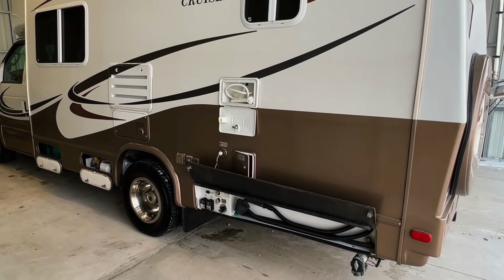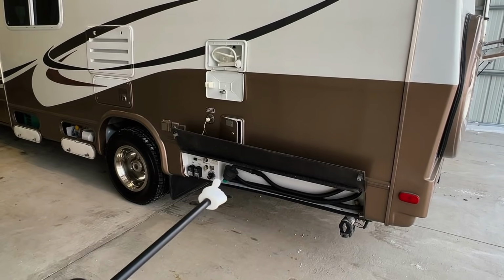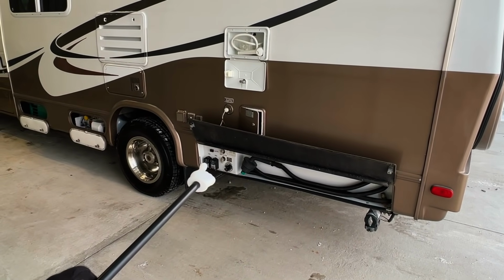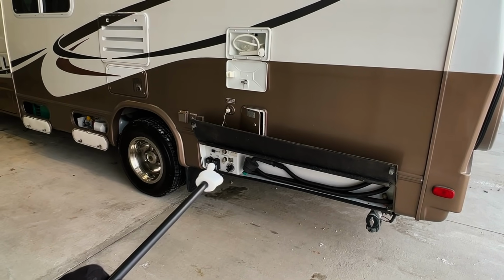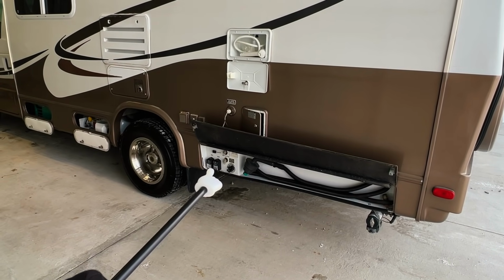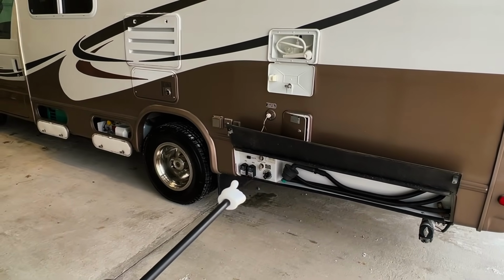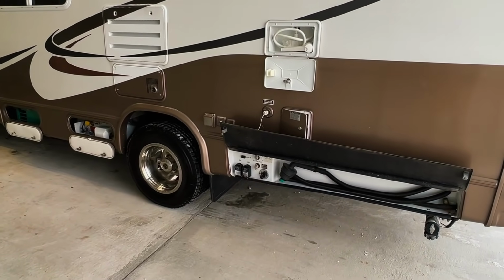Over here to the driver's side, this has a macerator pump that pumps out through this tube. That's the macerator right there. We've got power gates, so your gates are operated just by pushing these buttons. You're gonna do the black and then the gray as usual. Turn the pump on and off right there. We've got a gray and a black tank flush over here as well.